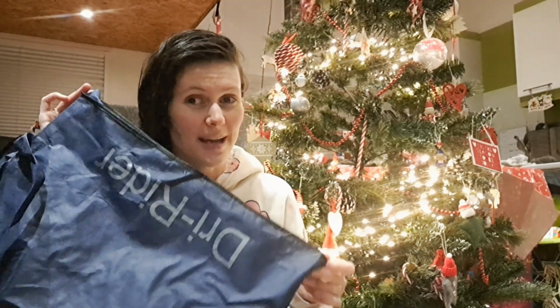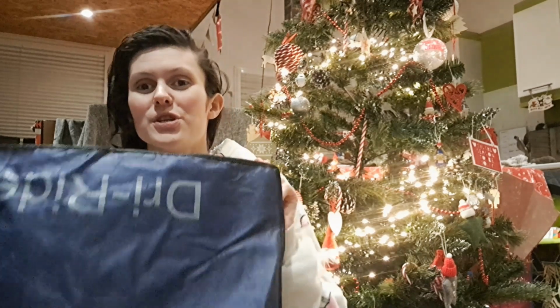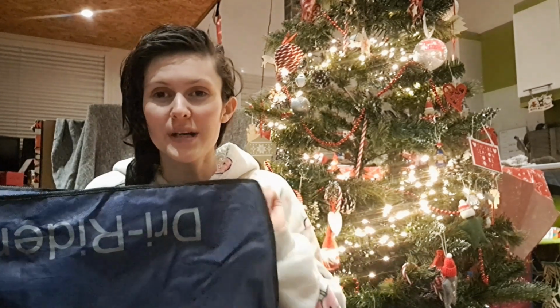If you don't recognise this bag, it's from Just Chaps, and it's the Dry Rider waterproof trousers. So I've been wanting a pair of these for years. I think I tried them on at Hoy's and was like, I need a pair. And he got me them. So I got the children's large, just because I didn't want them to be too long, to the point where they drag in the mud, because that sounds like my worst nightmare.